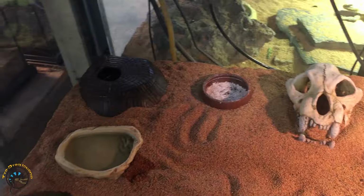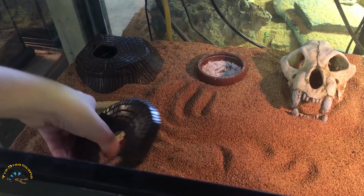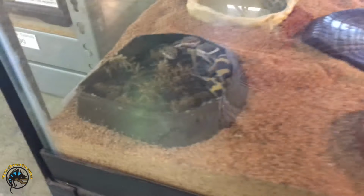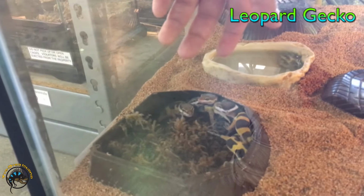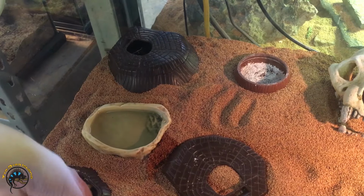Okay, so our third species that we're gonna talk about is in here. They are nocturnal species, so we're gonna have to wake them up. But they are the Leopard Gecko. These guys are really popular as first-time pets as well, because they are so handleable and so cute.